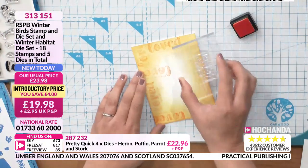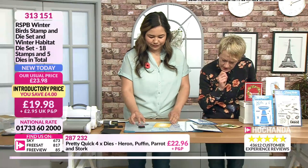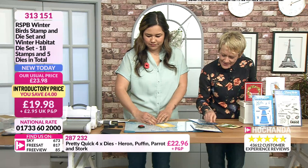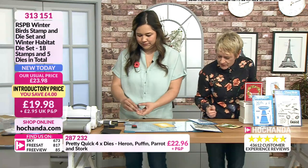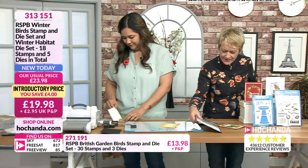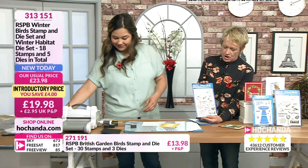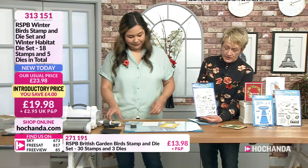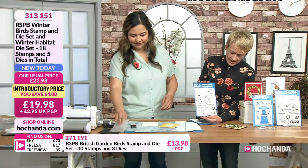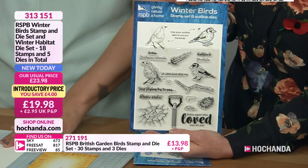Absolutely. Some of the sentiments that you're getting on the Winter Birds set that we're using here, you've got Winter Wishes and Just Flying By to Say, and then you can put your own message in there. Robins appear when loved ones are near. I mean, that is gorgeous, isn't it? And again, if you're creating a card for somebody who's lost someone in their lives, it's always difficult, isn't it? What do you say? What card do you put together? I think that says it all, really, which is really nice.